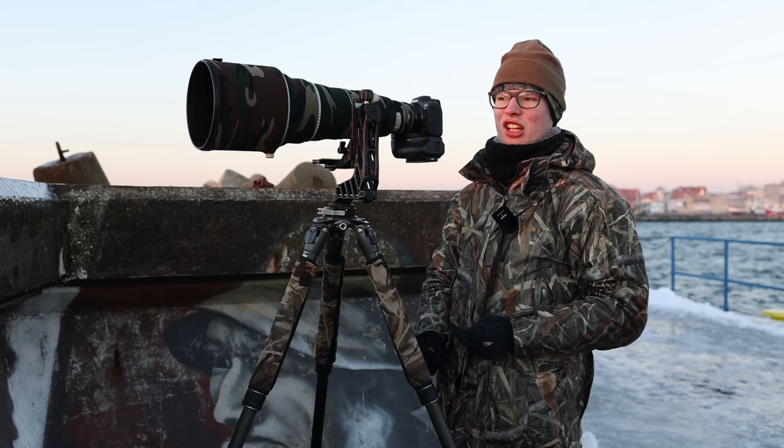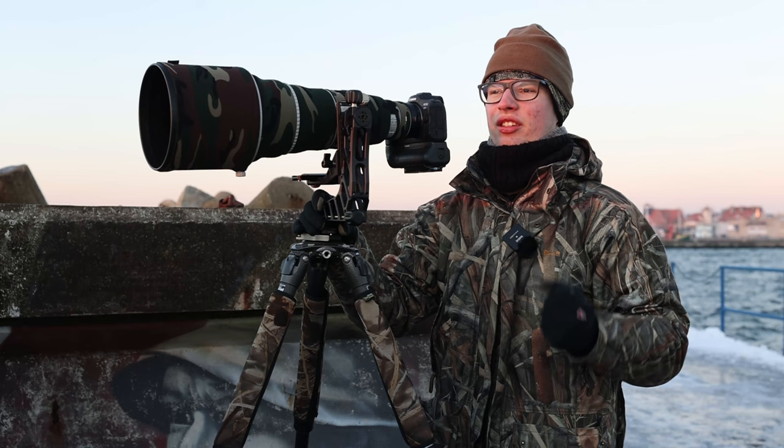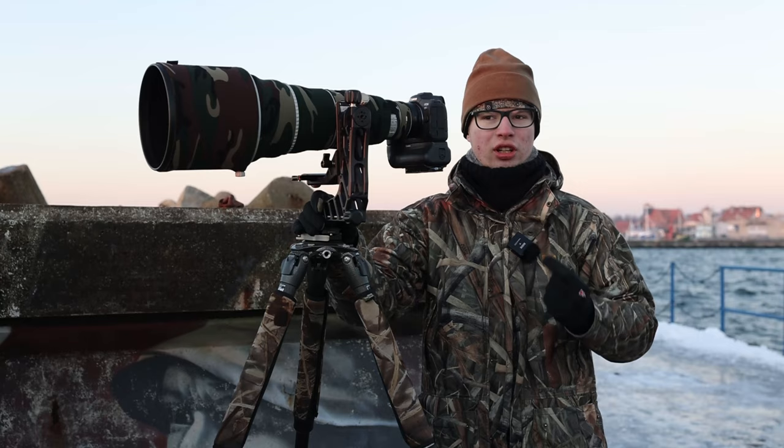When you're photographing silhouettes, it's also really, really nice to shoot birds that have an easily identifiable silhouette, which is a long-tailed duck. Of course, its long tail is unmistakable.